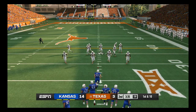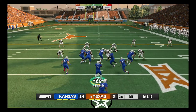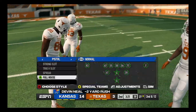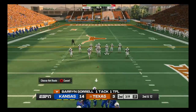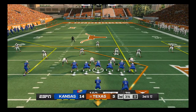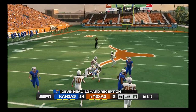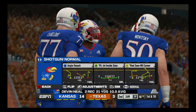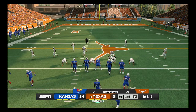First and 10. Ball on their own 28. Takes it left side, and he's brought down in the backfield. He just never had a chance to get any running room. The defense was on him almost as soon as the ball was snapped. Strike over the middle, and he's taken down at the 40. Game 13 on the way. First down. From their own 40-yard line, it's first down.